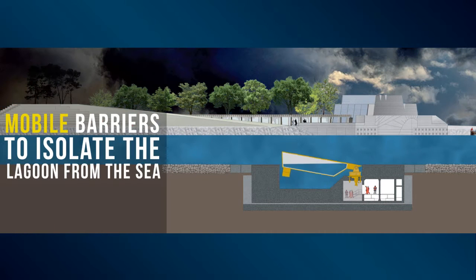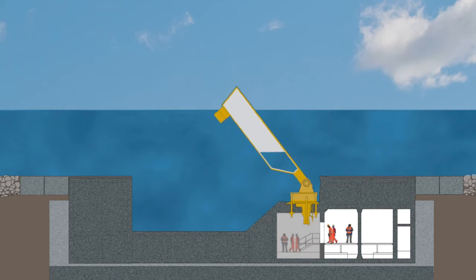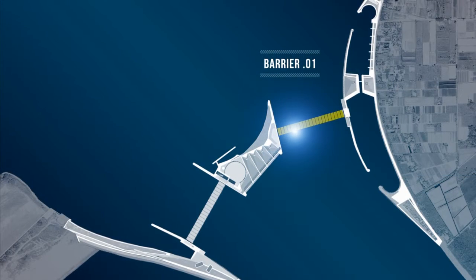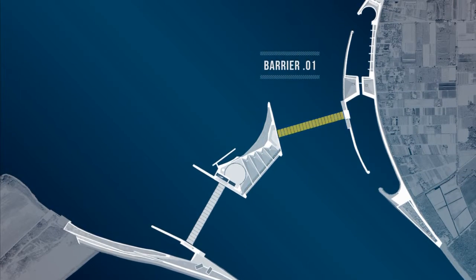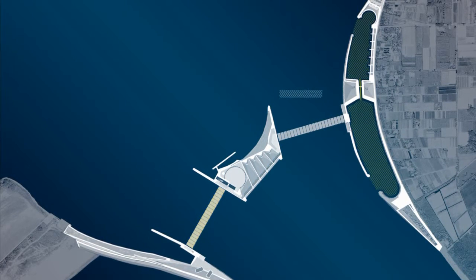The barriers consist of gates which normally rest on the seabed full of water. In the event of high water, the gates are raised by filling them with compressed air until they emerge and temporarily isolate the lagoon from the sea. At the Lido inlet, Mose consists of 2 barriers and a small craft harbour, with 2 basins connected by a lock.